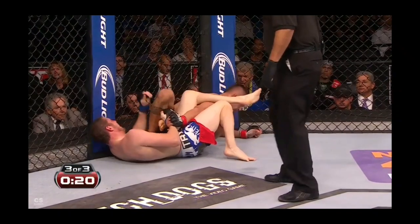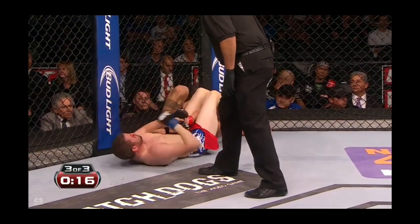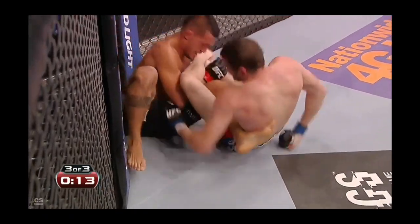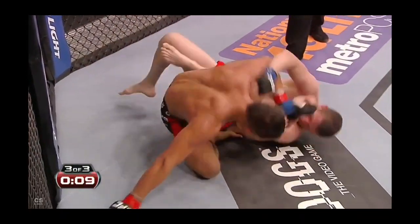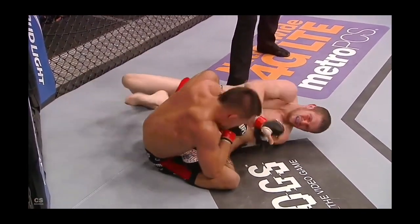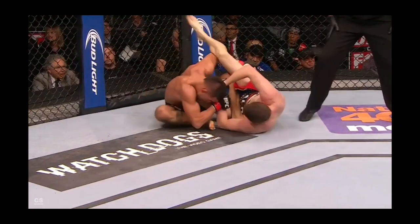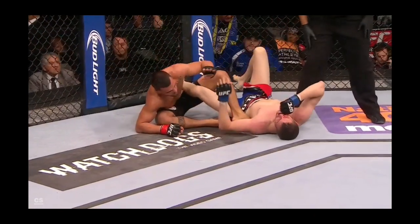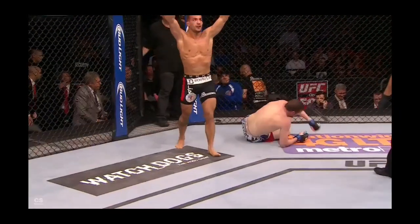20 seconds remain. Bektic is switching to a heel hook. Bektic going for the inside heel hook. And now Skelly. It's a mad scramble in the 50-50 position here. Good right hands by Skelly from the bottom. Final seconds of the fight. Skelly looking to transition to an armbar. Wow, outstanding. What a fight. Back and forth battle. That was a great fight.